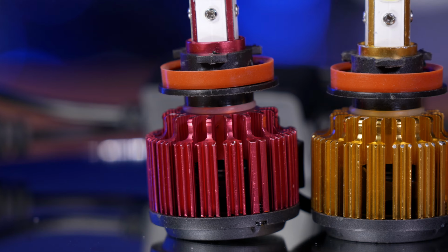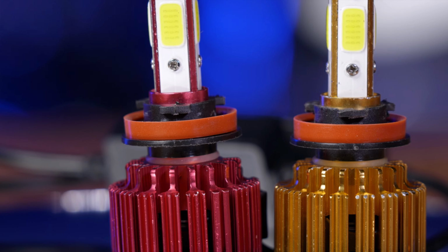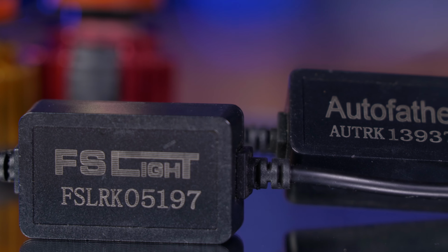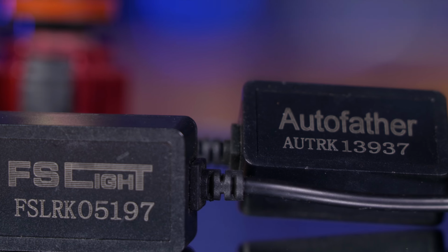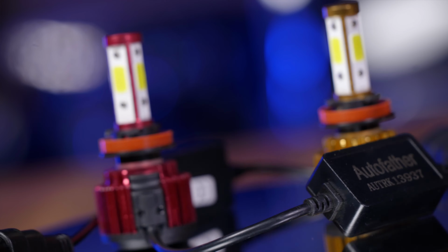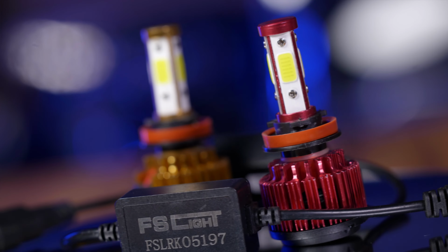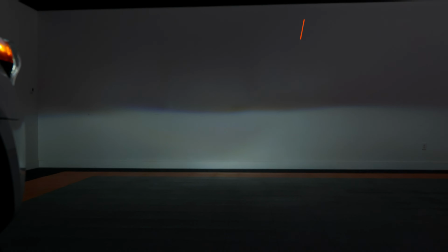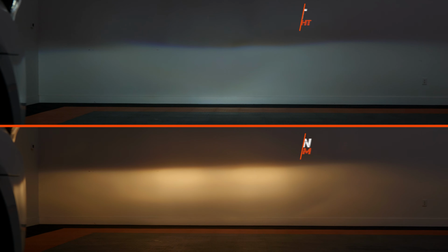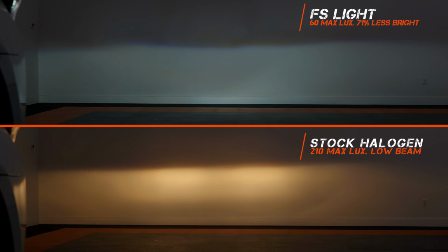Now, weirdly enough, this bulb looks a lot like these other bulbs that we have here, and it's probably because it's from the same manufacturer with another name. What I've learned is they slap a bunch of names on the same bulb, change the color a little bit, and just see what sticks. They throw it at a wall, whatever sticks is what sells. On low beam, this comes in at 60 maximum lux. That's 71% less bright than stock. Obviously, it's not what you want.